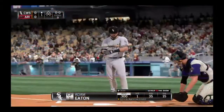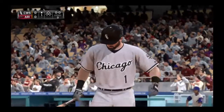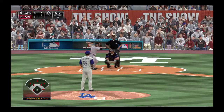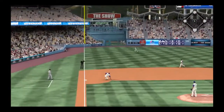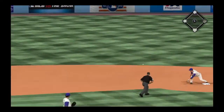Adam Eaton makes his way to the plate now as we're just about set for baseball this evening. The center fielder, number 1, Adam Eaton. Swing and a hot shot toward third. And look out at third as that ball took a crazy hop right over his head.